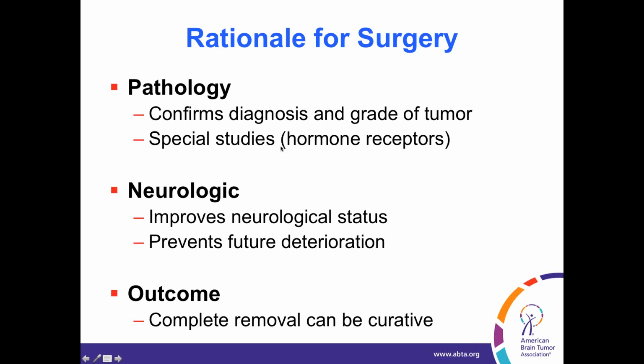We can also do hormone receptors. We can look at other special markers that we call biologic markers that may predict the growth and recurrence of the tumor. So it's always better to have a pathology than not.